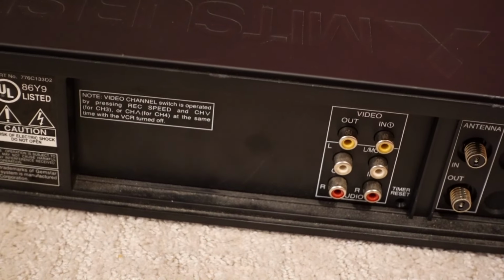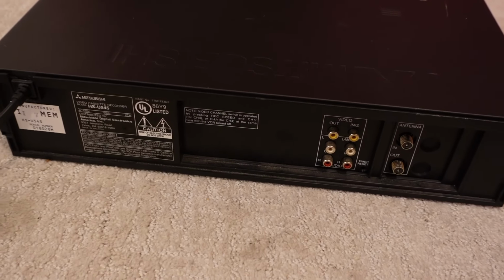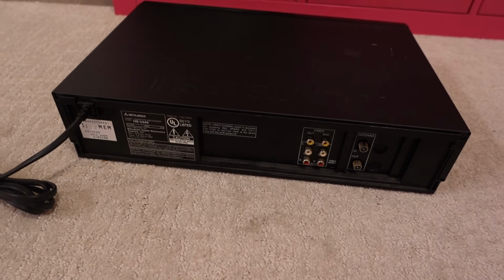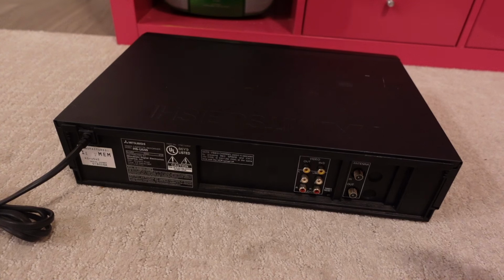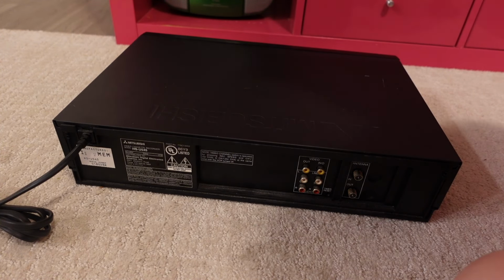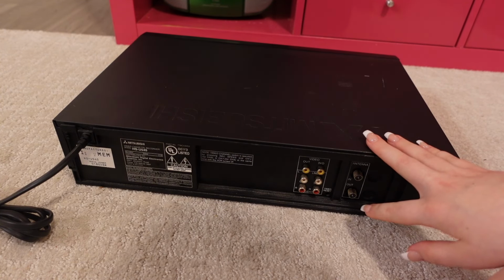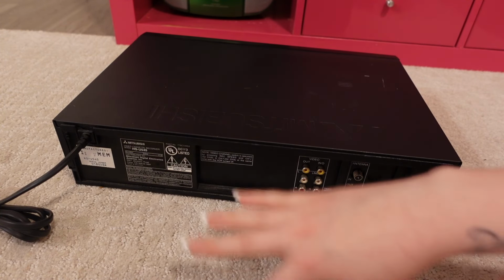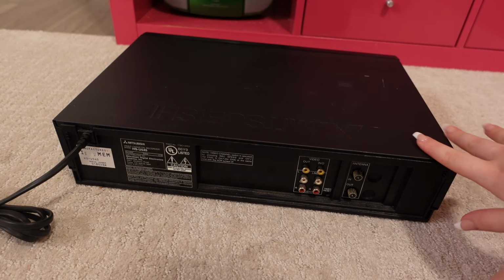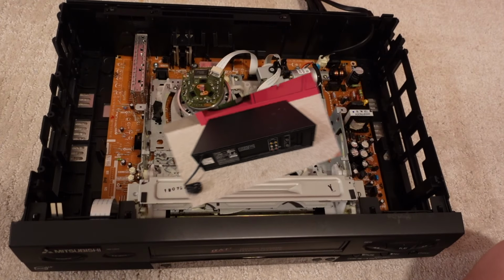So typically I like to play with fire and test them before I open them up, but for some reason I'm feeling a bit more calculated tonight, so I am going to get this bad boy opened up and we're gonna plug it in, see if it has life, and just look at everything before we actually put in a test tape. We'll do a test tape and hopefully everything is in functional condition.